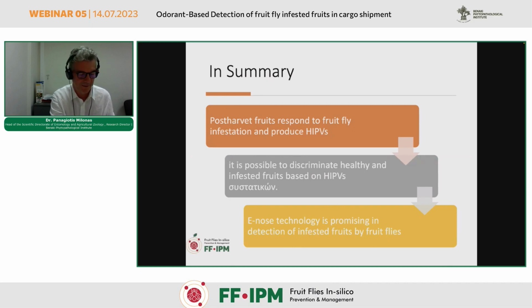And in summary, what I would see as a take-home message is that the post-harvest fruits do respond to the infestation and produce herbivore-induced plant volatiles. And it's possible to discriminate healthy and infested fruits based on these herbivore-induced plant volatiles. And electronic nose is a technology that is promising in detection of infested fruits by fruit flies. Although I understand that it's a quite complex phenomenon and requires a lot more elaboration of the ability of the nose to reliably detect and categorize infestation and non-infestation of the fruits during an inspection.